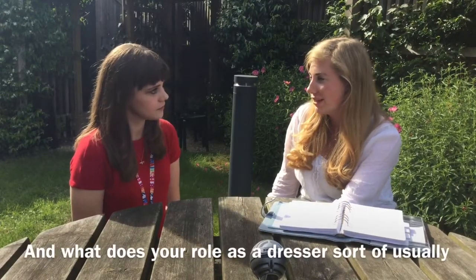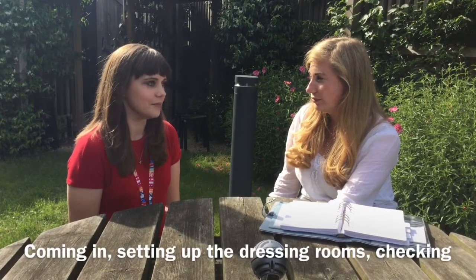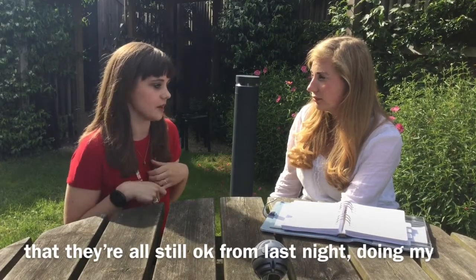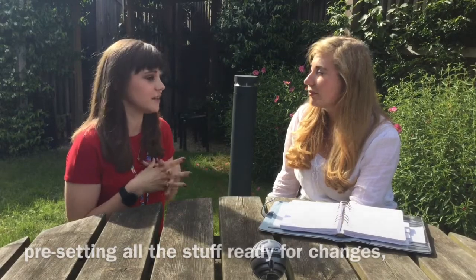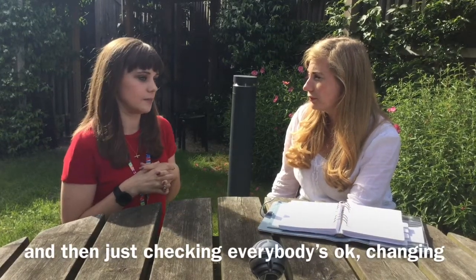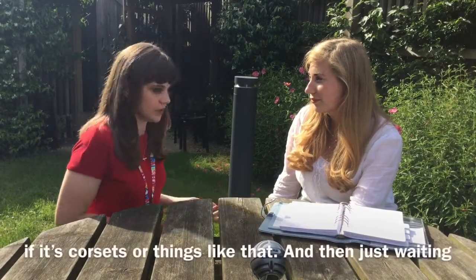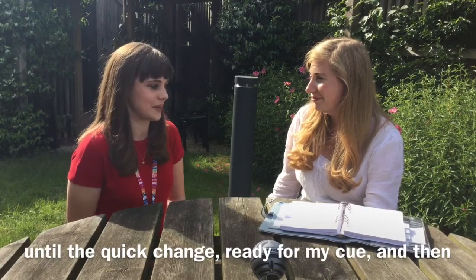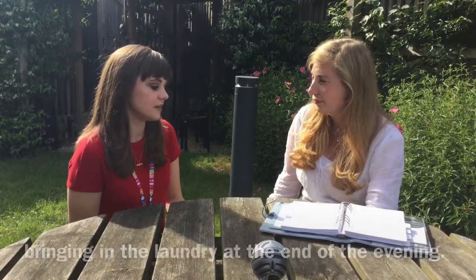And what does your role as a dresser sort of usually entail on a day-to-day basis? Coming in, setting up the dressing rooms, checking that they're all still okay from last night, doing my preset. I have a plot which I have to follow every evening, presetting all the stuff ready for changes, and then just checking everybody's okay, changing people into their costumes if they need a hand, if it's corsets or things like that, and then just waiting until the quick change and ready for my cue, and then bringing in the laundry at the end of the evening, and that's it really.